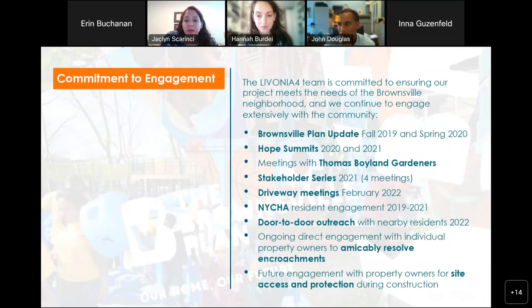The development team partners have committed with the city to continued outreach in Brownsville after they were awarded the RFP. And this slide highlights the continuous outreach and community engagement that have included a series of public forums, the Hope Summits, driveway meetings, and door-to-door outreach. We do understand as a team that there have been concerns with communication about potential encroachments on city property as expressed at the recent community meetings. And HPD property management has been going door to door to meet with neighbors to discuss these encroachments on a case by case basis, since it is important to respect and maintain each individual property owner situation. Additionally, we recognize the need for continued engagement with our neighbors as the project moves towards construction and hope to have a collaborative conversation to resolve these encroachment issues. Next slide, please.